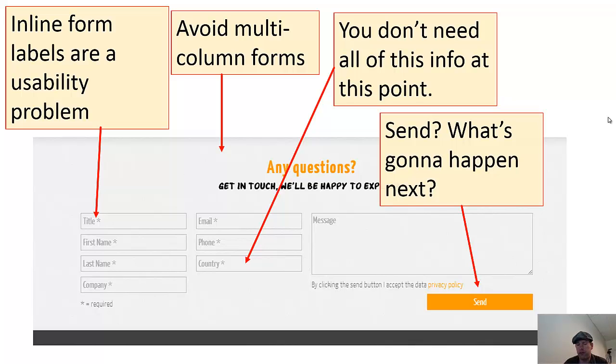And I understand sometimes you want to intentionally increase friction here to weed out low quality leads, but it's not done by having a title field, then asking for budget and whatever their position in the company. So there's lots of form optimization you can do here, and once you do that, you'll definitely see more people requesting quotes.